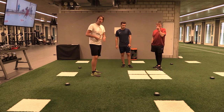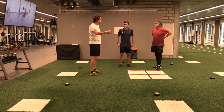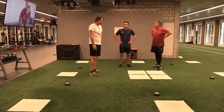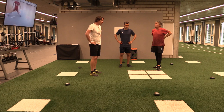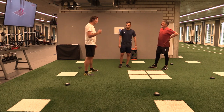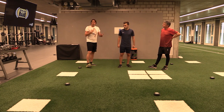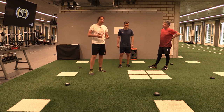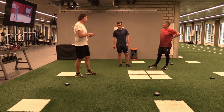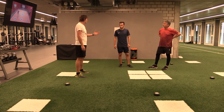So first we will have the explanation in English, and then Martin will do some follow-up in German, so it will be in two different languages. The first drill is we have the six rocks on the ground, and Jannis basically just will chase them. For us it is important that there is no specific tapping. We just move and use the lights as an indication of where you want to run.